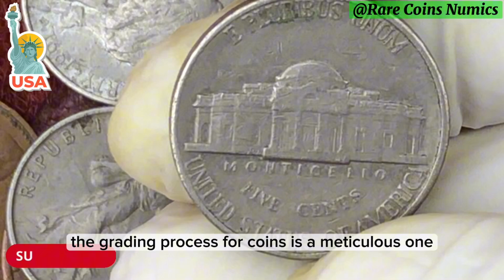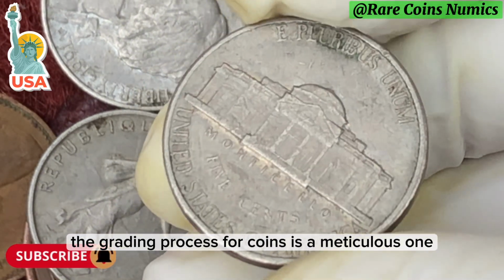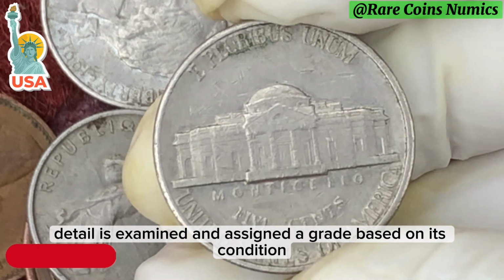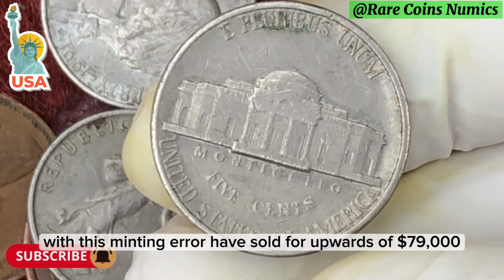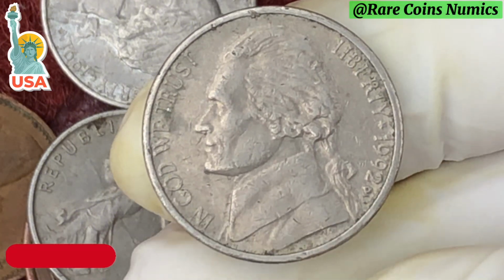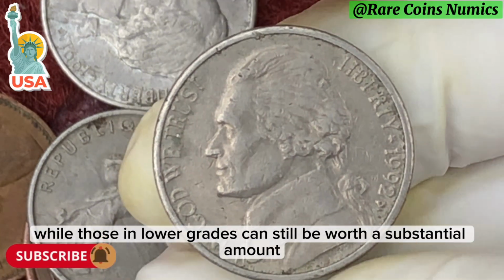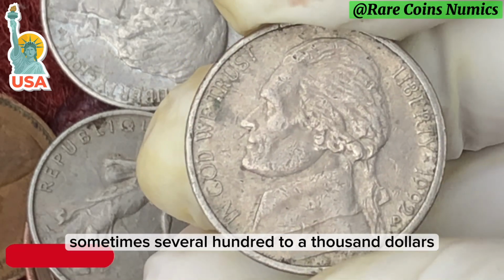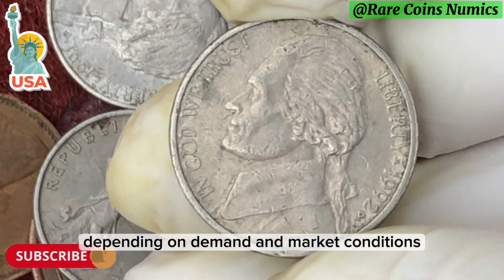The grading process for coins is a meticulous one, where every tiny detail is examined and assigned a grade based on its condition. High-grade coins with this minting error have sold for upwards of $79,000, while those in lower grades can still be worth a substantial amount, sometimes several hundred to $1,000, depending on demand and market conditions.